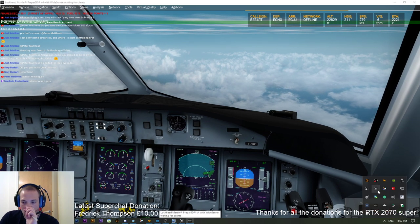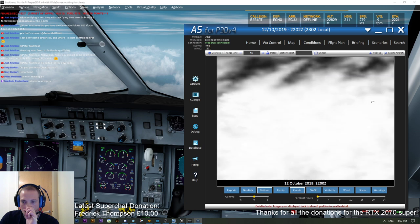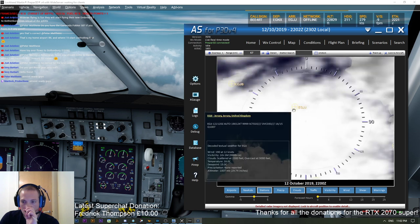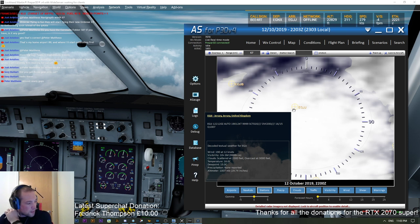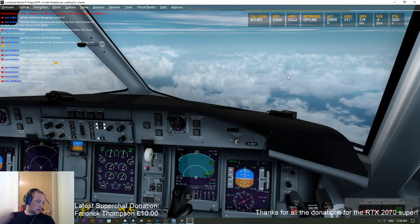Let me check the weather in Jersey. I've just had a look at it. It's cloudy, but 10 miles visibility. 1007.